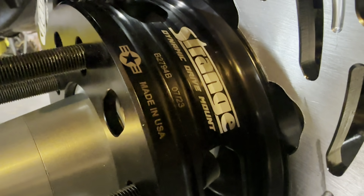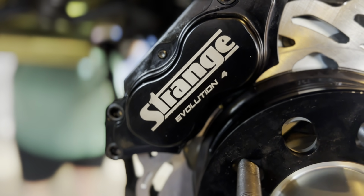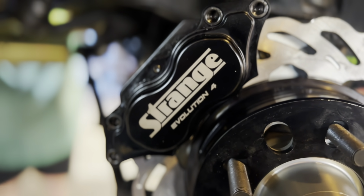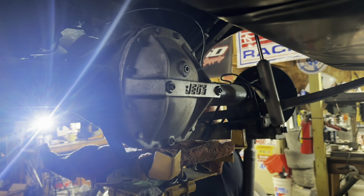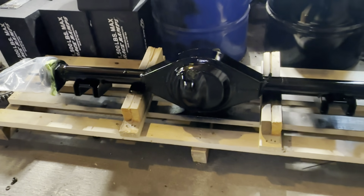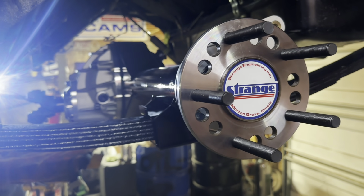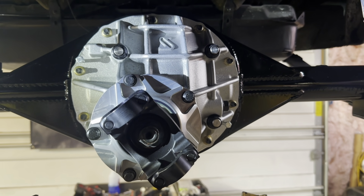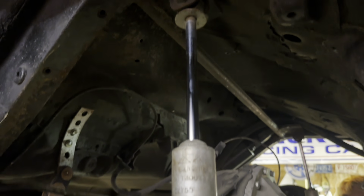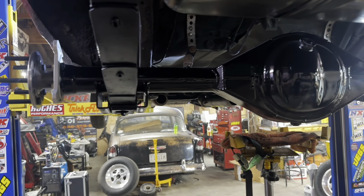These new Strange brakes literally bolted right onto the stock spindles. No cutting, no torching, no drilling, and no tapping. Up next, it was time to remove my factory 12-bolt rear end in favor of this new Strange 9-inch housing loaded with 35 spline axles, an aluminum center section, and a 3.50 gear ratio. We also need to replace these worn-out 3-way adjustable Comp Engineering rear shocks with a new set of Viking dual adjustables.